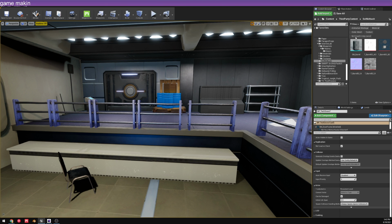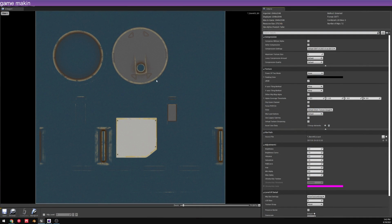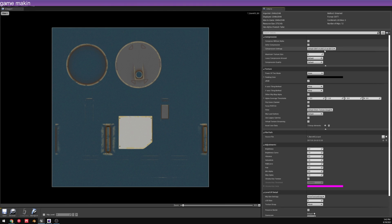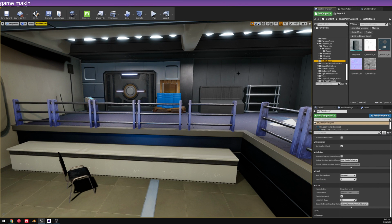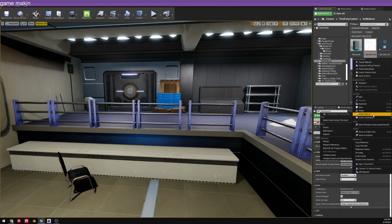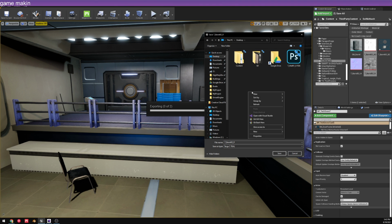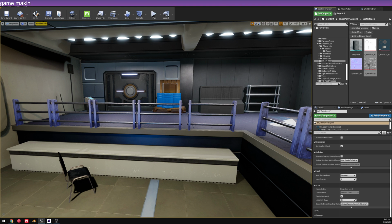Drink some water. Alright, let's see. That is the barrel. Yes, it's very barrel-like. We can probably have this size. It's literally all blue. What's gonna happen? Alright. And then this and this can be its own map. Export. Desktop. Yeah, you should be able to. Alright.